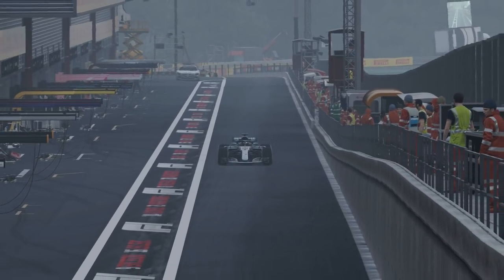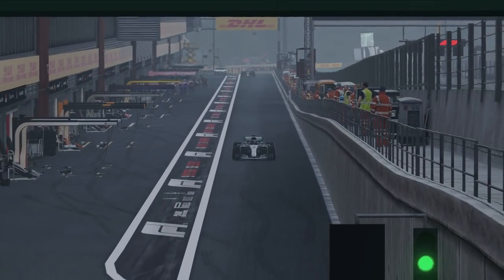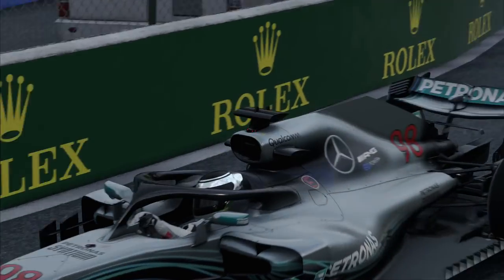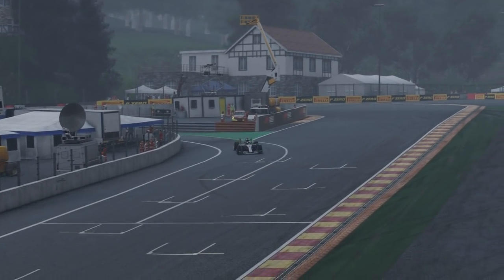We've managed to do the stop correctly there, and all the other drivers behind us, you can see, coming in for their stops, but we're on the medium tyres. These are going to the end of the race. We shouldn't have a problem getting them there, so yeah, we're going to be good on that front.